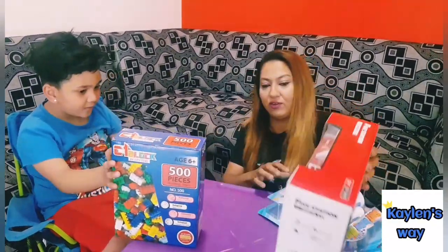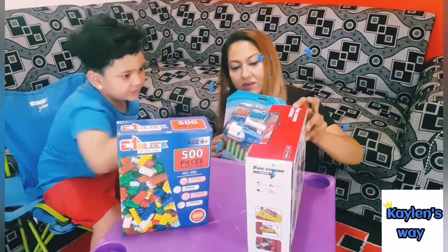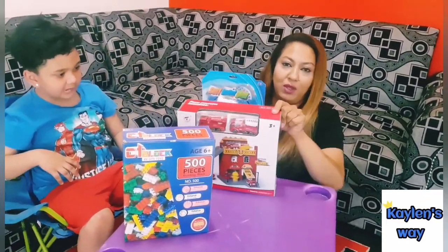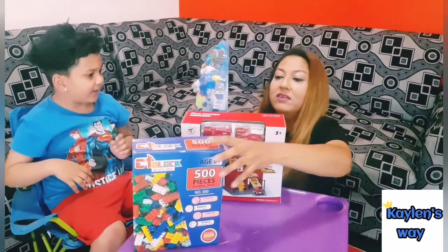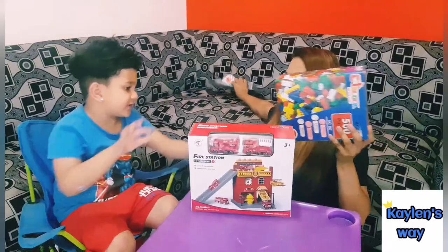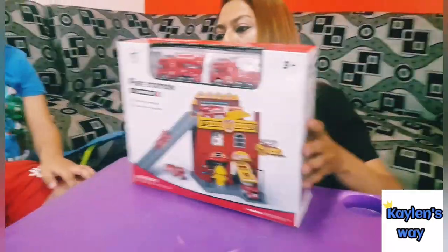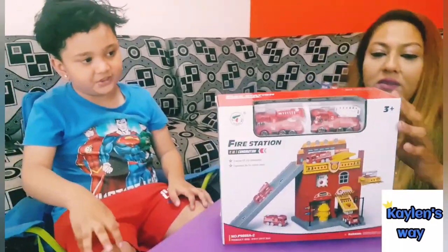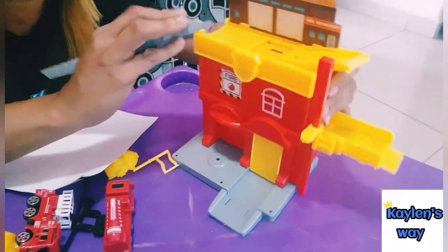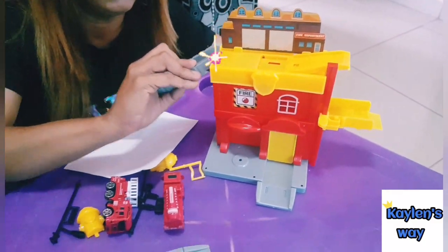Let's open the fire station. Which one would you like to open today? I want to see the fire station. Okay, right now we're going to be opening up the fire station. Let's keep these away for now. This is a fire station. All right. Now you have to build this fire station. So now here. Let us put this part in.